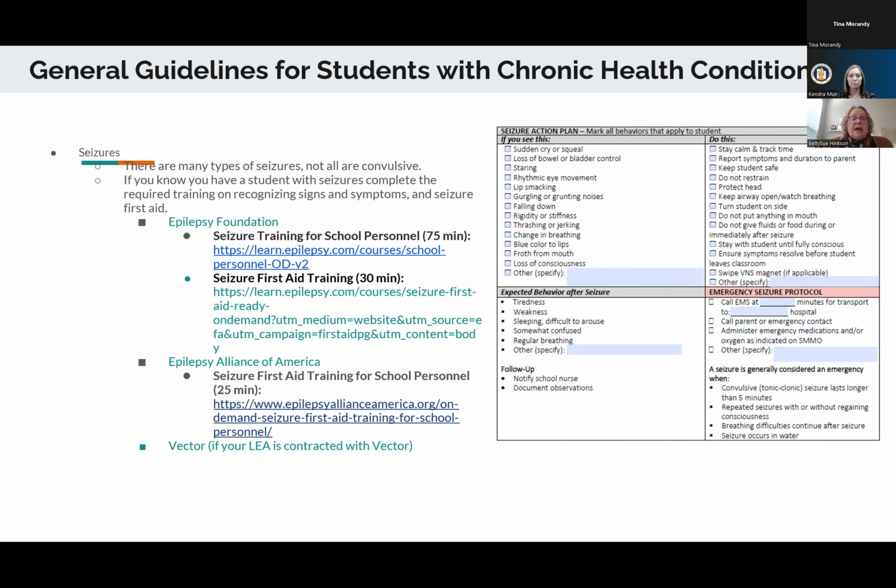And then there's a lot more training that needs to go on when that medication is delegated to lay staff. We had a law passed this last year in 2022 on staff training for recognizing signs and symptoms and seizure first aid for epilepsy or seizures. These are the vetted trainings that Kendra and I have vetted. The Epilepsy Foundation has a couple of trainings. There's the links there. The Epilepsy Alliance has one that's about a half-hour long. And then if your school or district is contracted with Vector, they also have an approved training on seizure recognition.